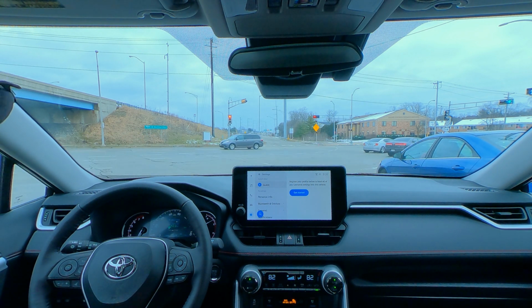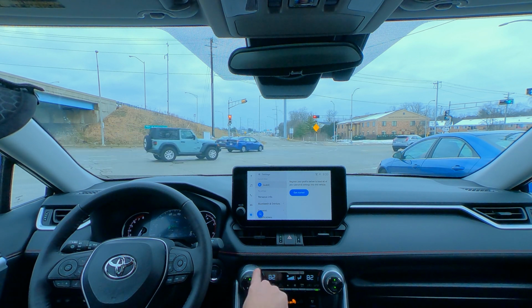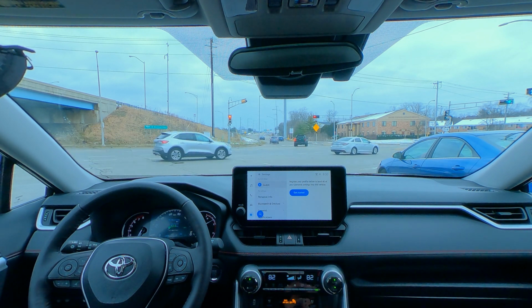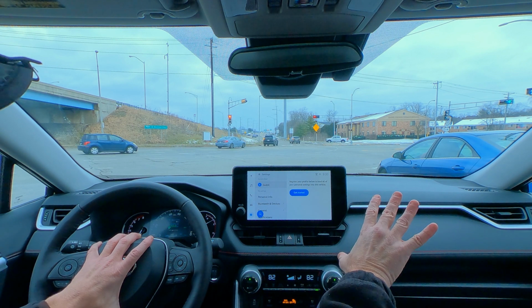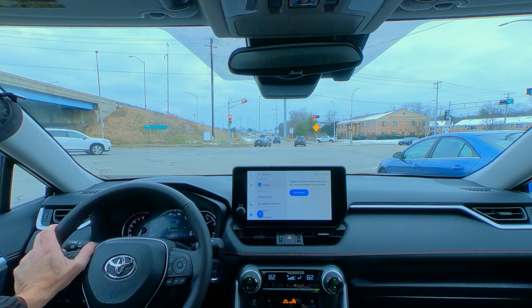I mentioned there's some red trim down in here, but there's also this silver trim that they use all the way around the bezels up and over the dashboard on that side. Of course, we have a driver's side airbag, passenger side airbag, and then side curtain airbags up front as well.